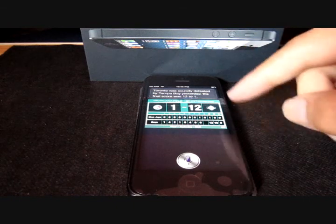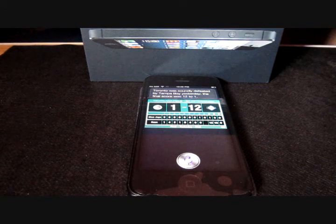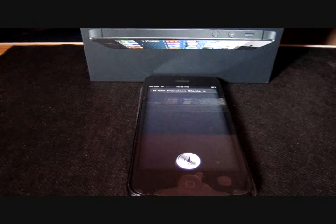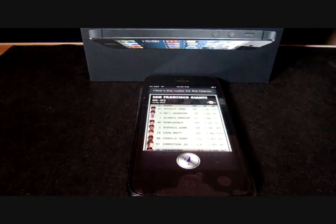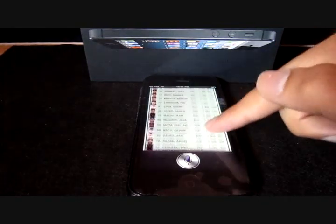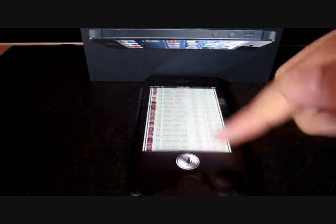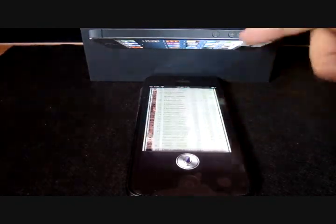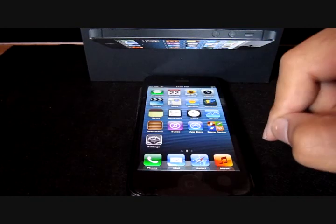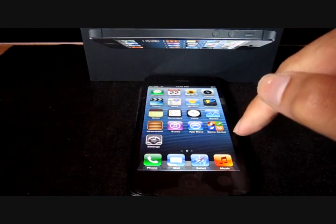So it gives you cool stuff like this, as well as San Francisco Giants. Here's the roster for the Giants. So it's pretty quick, and it brings up the full roster and stats for the Giants. Pretty amazing stuff, actually. It's a lot quicker than before. Before, I found it kind of unbearable to use on the iPhone 4S, whereas on here it's actually something that's worth checking out.